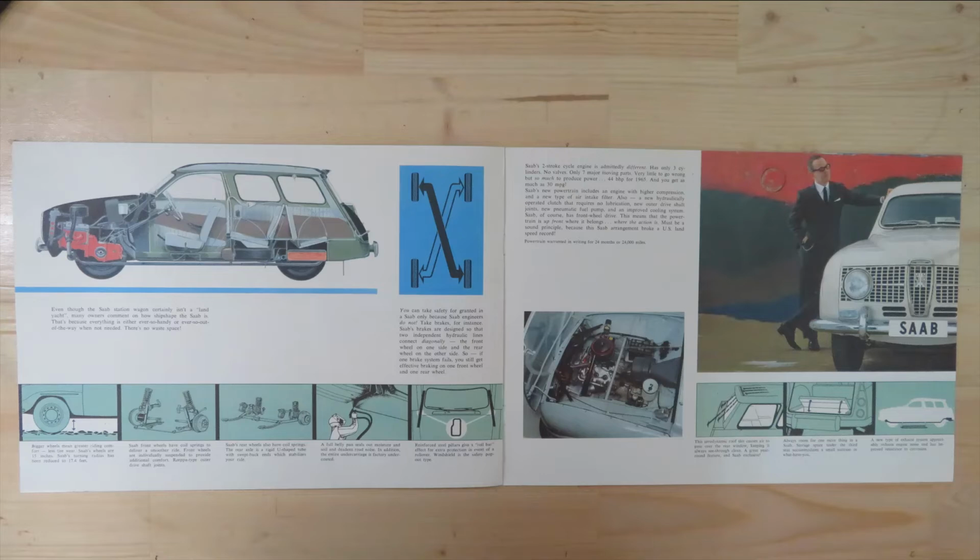On the right hand side, it's talking about this two-stroke cylinder engine. It says Saab's two-stroke cylinder engine is admittedly different. Has only 3 cylinders, no valves, only 7 major moving parts, very little to go wrong, but so much to produce power. 44 brake horsepower for 1965, and you get as much as 30 miles per gallon.